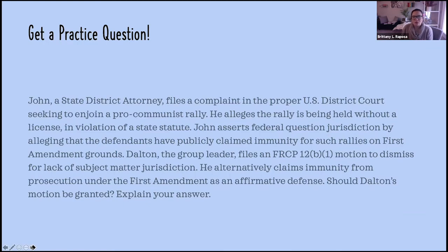question. So I'm told that someone is filing an action based on state law in federal court, and they're using the defendant's defense, thinking that the defendant will claim a First Amendment immunity or a defense on First Amendment grounds. And so this person is alleging that there's federal question jurisdiction. And then there's a motion to dismiss based on the fact that there's not subject matter jurisdiction. And so I have to explain my answer to answer whether the motion should be granted or whether it should be denied. So it's a perfect practice question that my professor gave us, because it completely is in line with subject matter jurisdiction. It's going to test the concepts that I've learned in class.